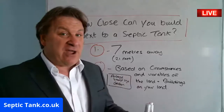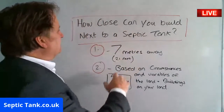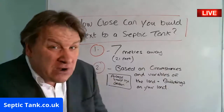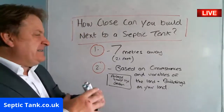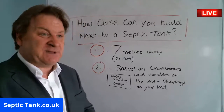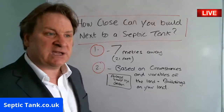So it's a bit of a grey area, and I'm being very careful with my choice of words here because I don't want to get a flood of comments. So how close can you build next to a septic tank? Well, the simple, safe, straightforward answer is 7 meters away from a property. The grey area in which we have to tread carefully is that it really does boil down to how well the building is made in which you're installing the septic tank. If you're only putting it 7 feet away, is it going to cause subsidence? Is it going to undermine or underpin the building? Is it going to collapse?